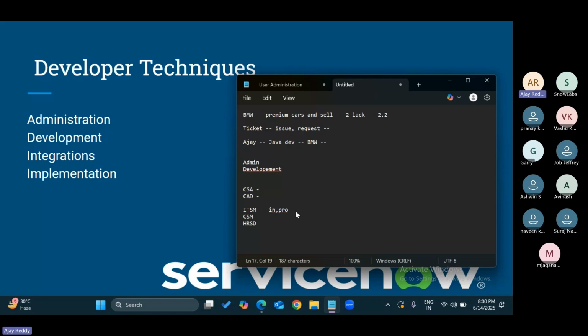We need to work with the company in workshops. We need to explain the ServiceNow ITSM product to implement into their organization. That is called implementation. While implementing, what changes the organization needs to make to the out of the box setup comes under implementation.